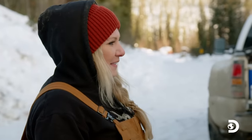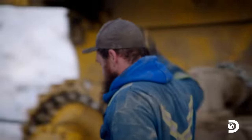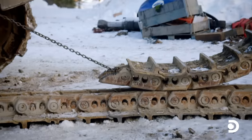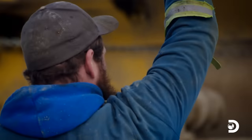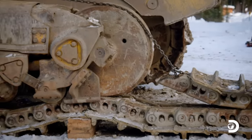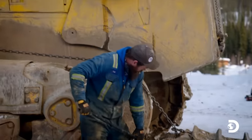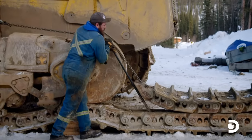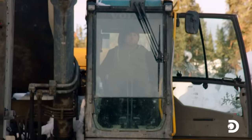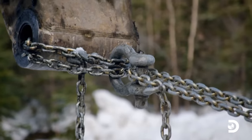With the help of Carl's friend Leah, the team have just 2 days to assemble the 120-ton beast before Carl must return home for surgery. We're going to get this track on here, and we can get this thing off blocks and start assembling the rest of the machine, right? The first job, attach the 36-foot tracks.